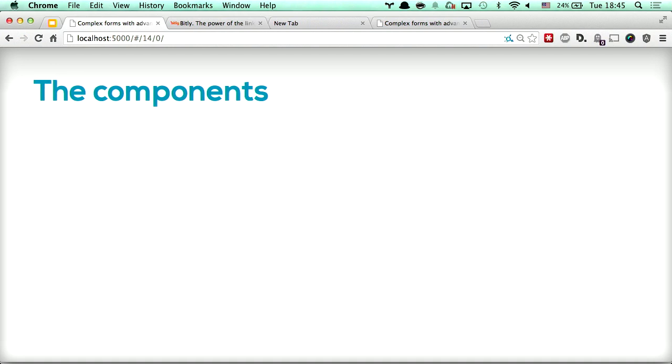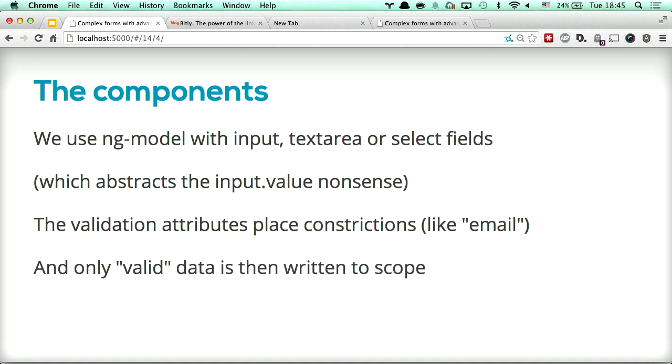OK, so let's continue. So we have the components in our page. We talked about the data. We have the components. And the components involve input fields, text area fields, selects, anything that could collect data from the user. The whole point of this is that ngModel will take care of all the nonsense of having input value and checking if it's null and stuff like that and then putting it on the scope.